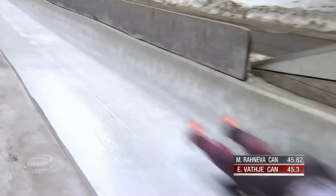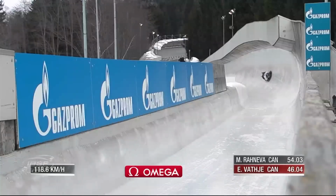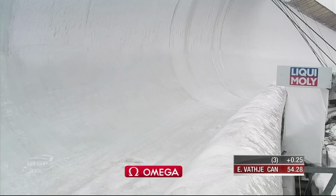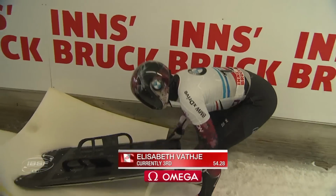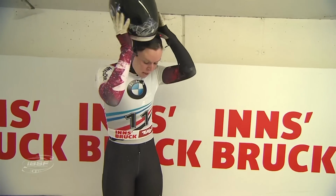More big speed on the exit of the 9-10 straight. And good looking lines. Yeah, 1:18.6, 73.7. That's second fastest speed. How much does she close? She'll be about 2/10 behind, quarter of a second back in 3rd place, and 3/100ths ahead of Elena Nikitina. So 3 Canadians in the top 5 sleds right now. That was a great example of letting the sled go and not being too picky and fighting for perfect lines.